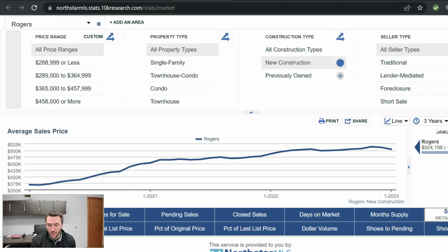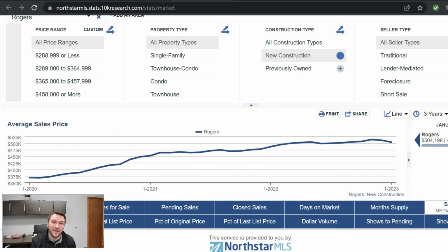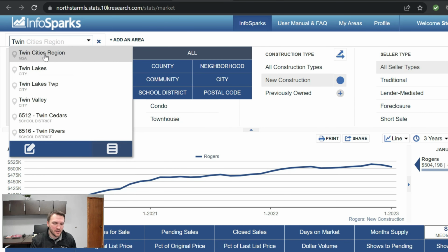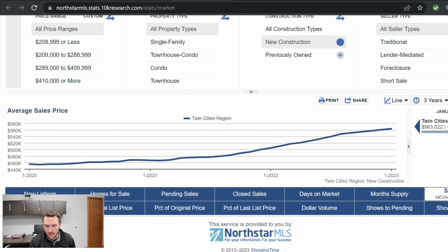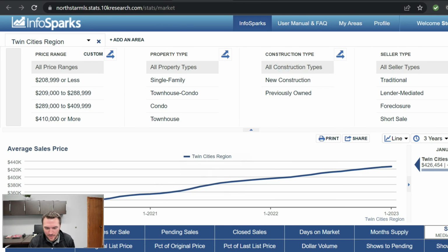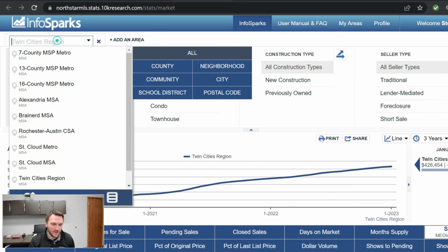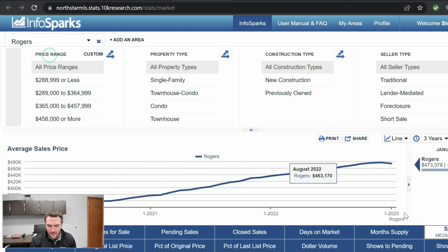But when we look at the average sales price there, it is just over $500,000 for a home in the Rogers area, which is a bit higher than the rest of the Twin Cities metro area. If we look at the Twin Cities region in general, it's actually slightly less than $563,000. That's my problem, I'm on new construction. So the average is 426 for the Twin Cities region. If we look at Rogers, 473. So my original statement was right. It's a little bit higher out there, a little higher cost of living. A lot of that is because there's a lot of new construction out there.